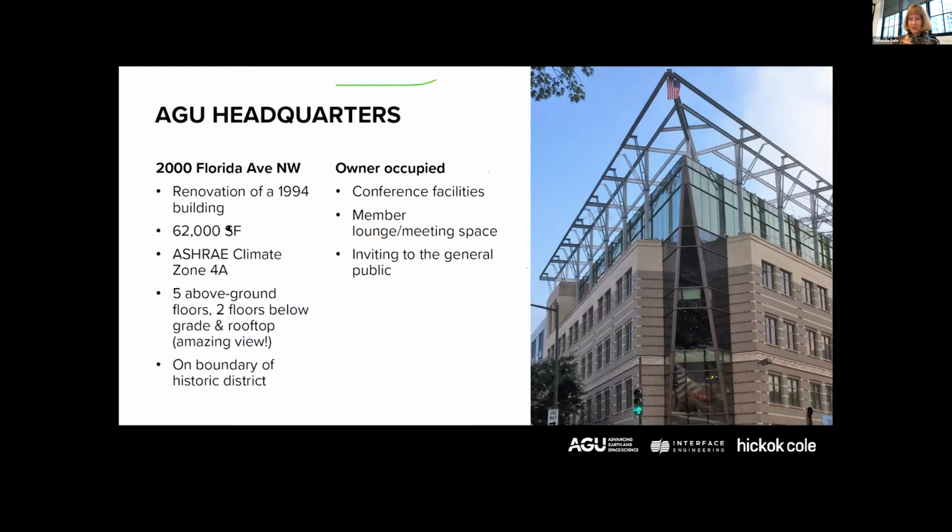It's only 62,000 square feet, so having a small building in an urban core and taking it to net zero energy is no easy task. 5 floors above grade, a concourse, and another parking level below grade. It is in the DuPont Circle Historic District. I'm right on the edge of it. So that had its own challenges, which we'll talk about here in a minute.